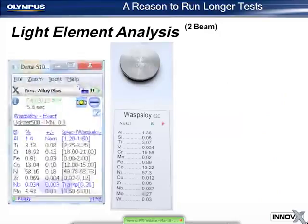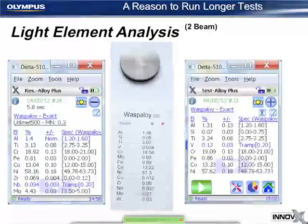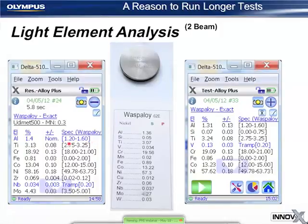Here's another long test, the same kind of idea. We're doing a nickel grade, and in the first test we only ran it about 6 seconds. We didn't measure the aluminum. We matched the grade to be WASP alloy. We looked at the grade spec and said, well, there's supposed to be aluminum in here. We know we didn't measure for it, but it's supposed to be here.